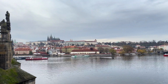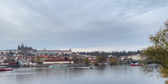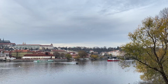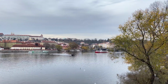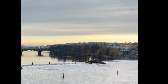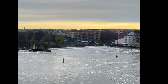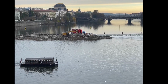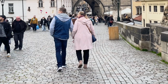And yo, this is the famous Charles Bridge. Something interesting is that this was constructed back in 1357, some 100 years ago. Can you believe that? And it was made out of stone and it's arched. And this was constructed during the reign of King Charles IV, and it was used as a connection between the old town and the Prague castle. So if the king wanted to go from the castle to the old town, he would use this bridge. So how interesting is that?